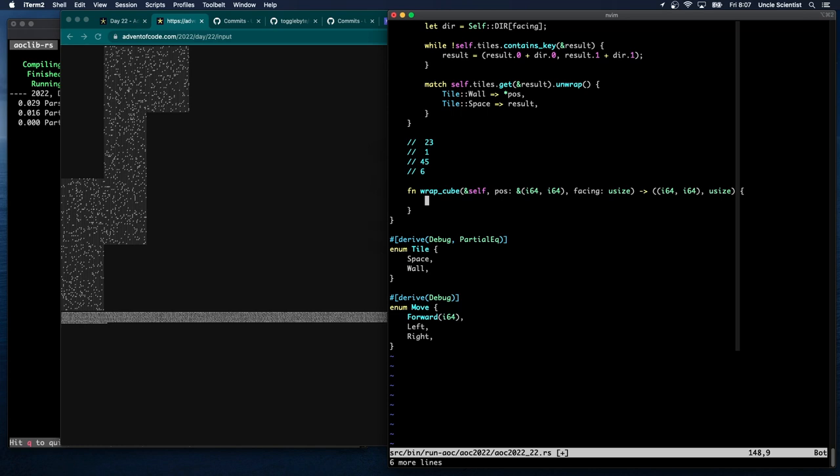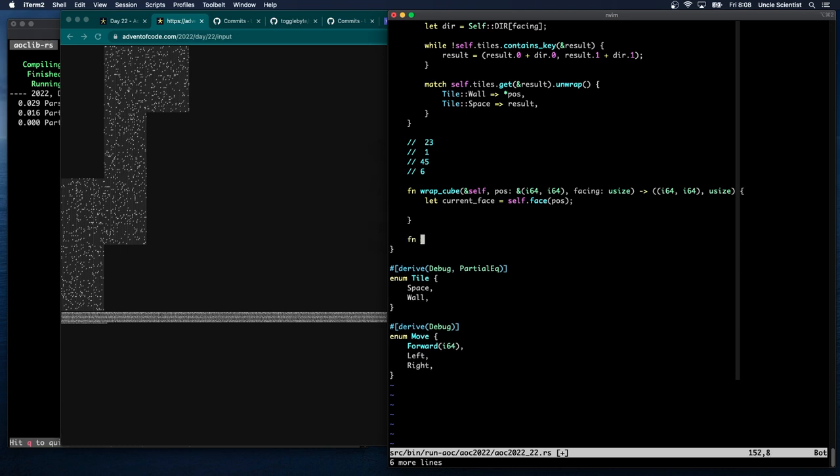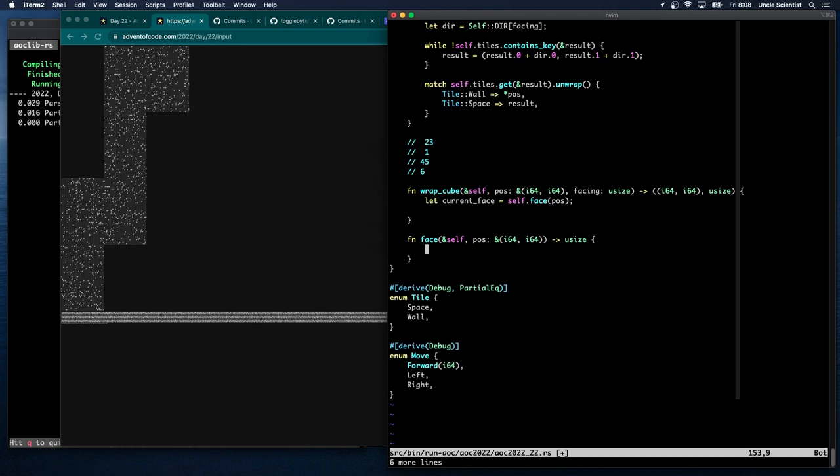So let's try that. So we can say let current face is equal to self dot face of position. Right, and then face of position is pretty straightforward. Face of self position, 64 by 64, and we'll just return a u size because it's just 1 through 6. If I divide by 50 for the row, I'll get 0, 1, 2, and 3. Face index. I'm going to call it face index because I'm going to index into an array here.